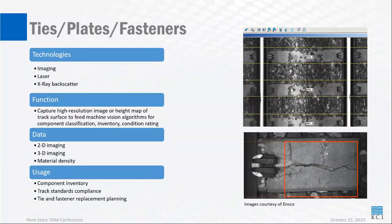Commonly, they capture a 2D image or a 3D digitized height map of the track and use machine vision algorithms to parse the data into components and perform classification, measure dimensions, and assess the conditions of the components. And there's even a system being used in the industry to X-ray the interior of wood ties to find rot or deep cracks that are hard to find by other methods.